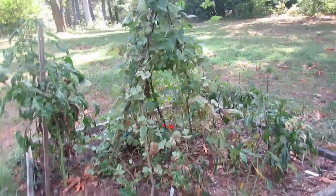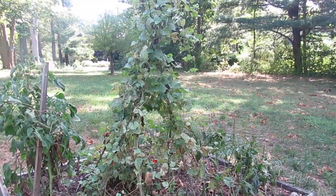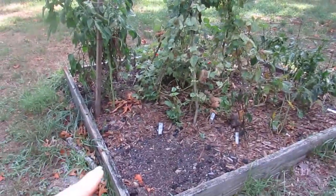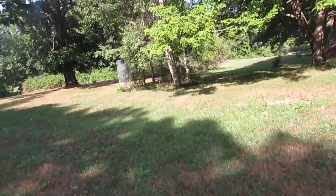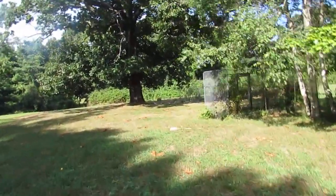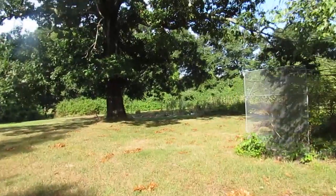So yeah, overall, not really a fantastic success here, but again, lots of lessons learned. I've got some black-seeded Simpson in here, hoping to get started, because I'm missing the fresh garden lettuce. But it is what it is. Next year, I'm hoping that this horseshoe garden, or horseshoe pit, will also be turned into a garden for herbs. That one gets a little more shade, but I think it would be good for herbs.